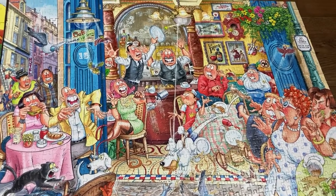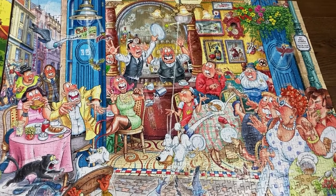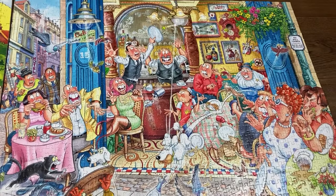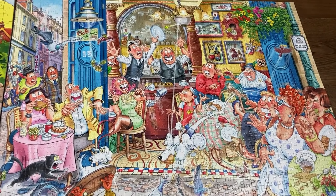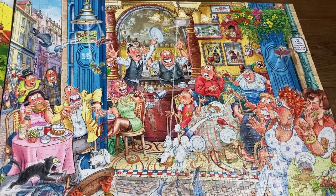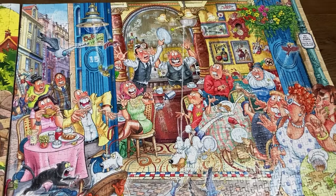So I believe for that reason that the mystery Wasgijs are easier, and perhaps a good one to start with if you're only just coming to Wasgij and you've never done a Wasgij before. And the idea of doing a puzzle without a picture to follow is perhaps a bit daunting. I would say mystery is definitely a good one to go for.